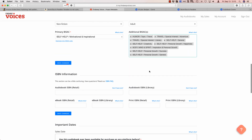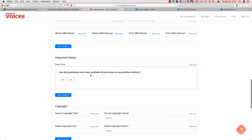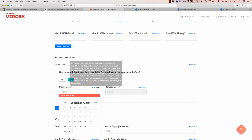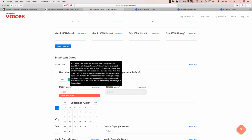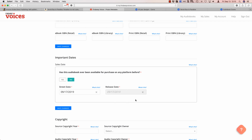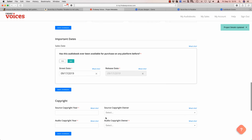All right, that's good. There's way too many. ISBN, don't have that. I don't think I have any of this stuff. Important dates: has it been available on any platform before? Nope. Street date. I don't totally understand this thing. What is this? Your street date officially becomes available. You know what? I'm going to say September 17th. That's the day I wanted it to go out. I mean, that's the day the audiobook's going out. So, I mean the ebook.